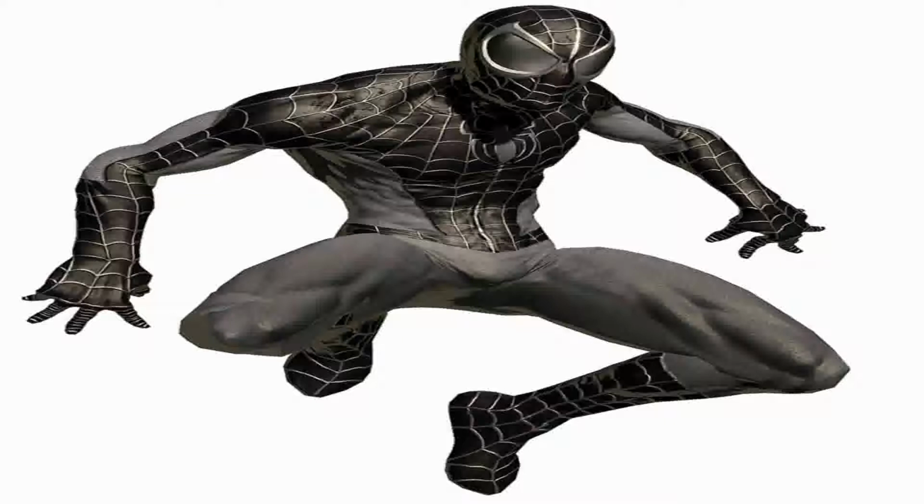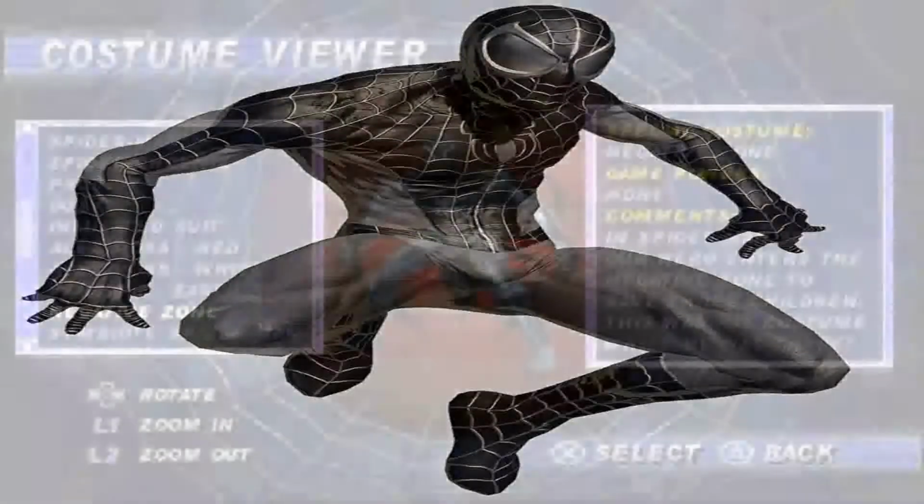Number 7. The Negative Suit. During a nice day out in the Negative Zone, Spider-Man's suit changed to a very cool black and white design. There's no color in the Negative Zone, and this is the result. This suit had the special ability to make Spider-Man almost invisible.